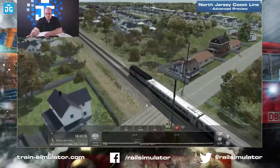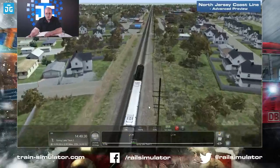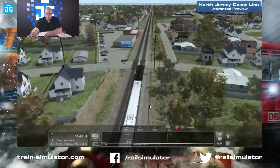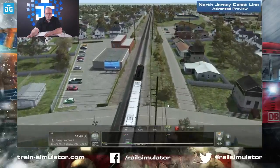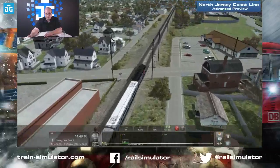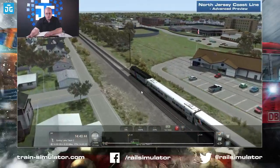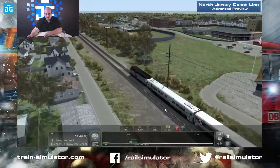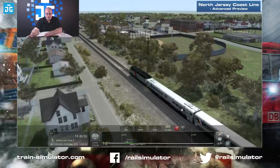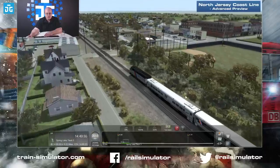For those that are just joining us, we're taking a look at North Jersey coastline, a route that's currently in the later stages of development. And I'm driving the F40 PH2 Cat, which is the twin pack that's available with it. It's a separate piece of DLC. The coaches are the Comet 4 and Comet 5 cab car.